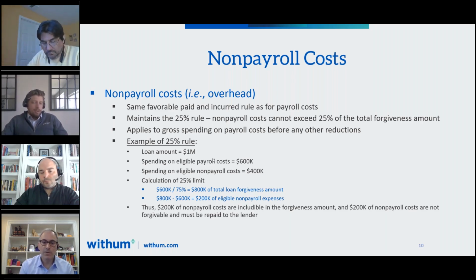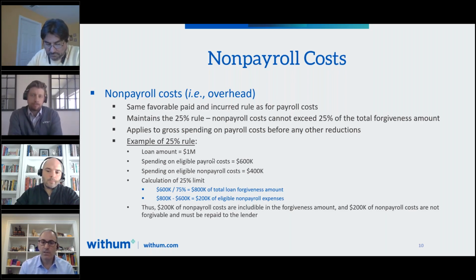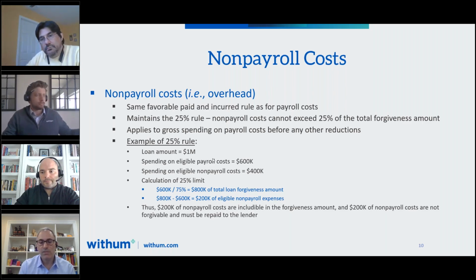So on that last bullet there, we show $200,000 is eligible for forgiveness, and $200,000 of those costs are not forgivable and need to be repaid to the lender. In this case, this is a true cost to the borrower because they spent $1 million. They're going to receive forgiveness of $800,000 and have to now repay the bank $200,000. We refer to that as a cost to the borrower because their total spending with regard to this will be $1.2 million. So with that, I'll turn it over to Matt to cover the next slide.